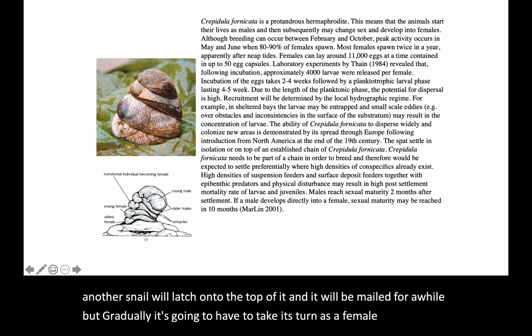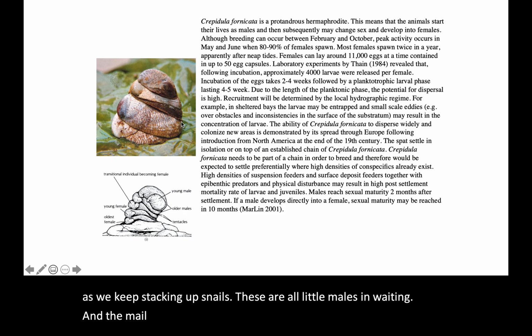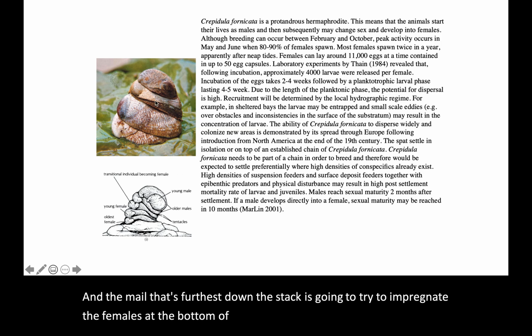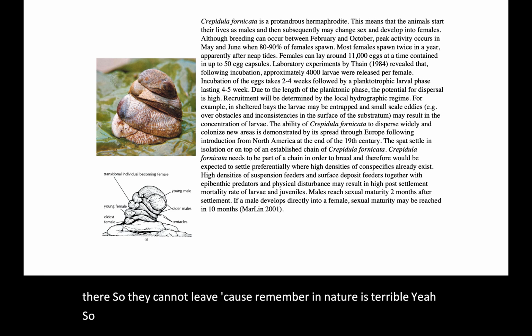Because as we keep stacking up snails, these are all little males in waiting. And the male that's furthest down the stack is going to try to impregnate the females at the bottom of the stack and basically just imprison them there so that they cannot leave. Because remember, nature is terrible. Yeah, so, but at least I guess these guys are taking turns, yeah.